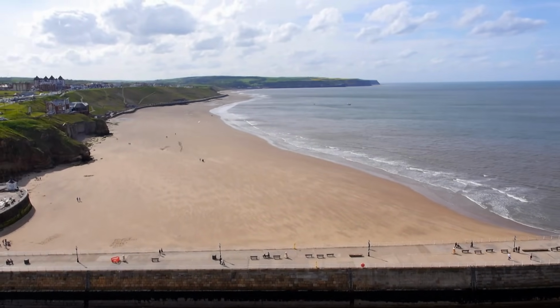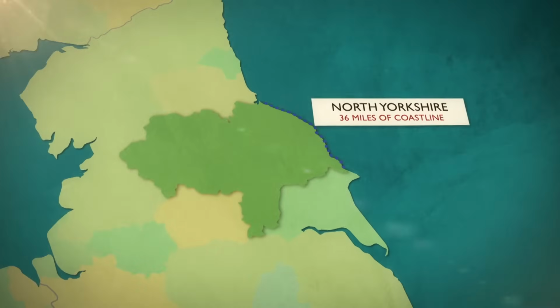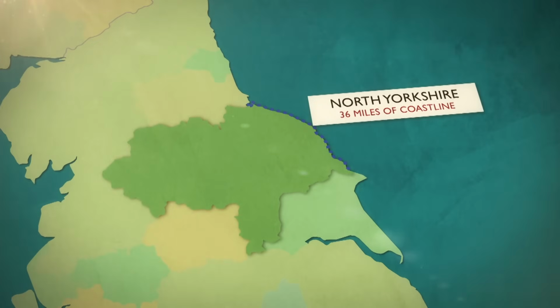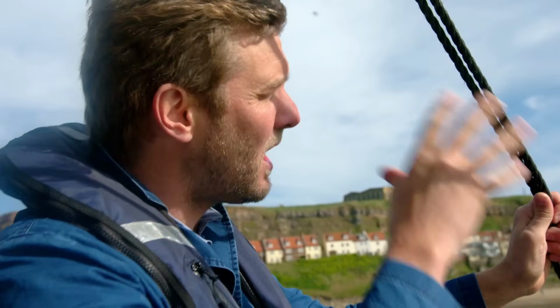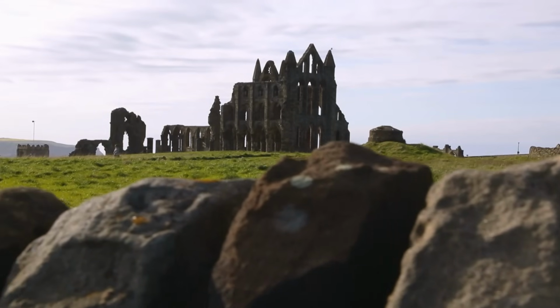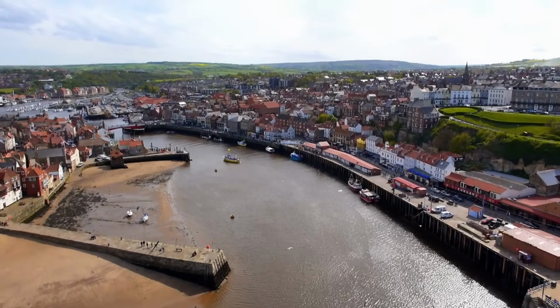Located on England's northeastern flank, the coast of North Yorkshire stretches for 36 miles, with more than half of it lying within national park boundaries. And my exploration begins here, in the historic harbour town of Whitby. It's here that Bram Stoker brought Count Dracula ashore, and where a seafaring hero would learn his trade.